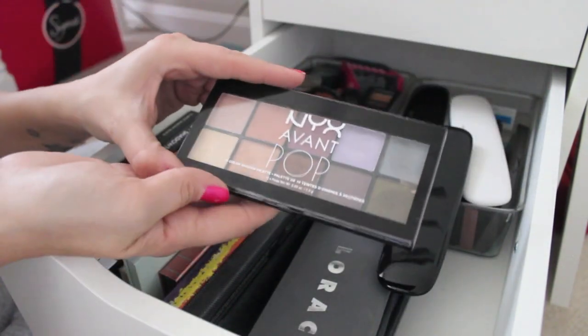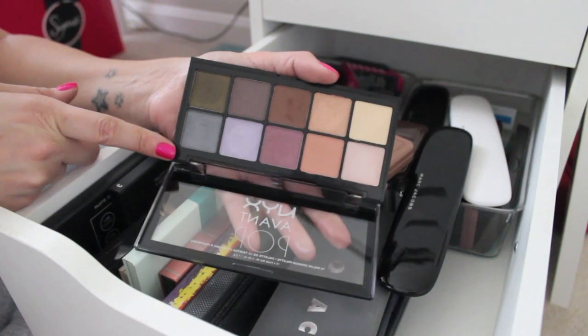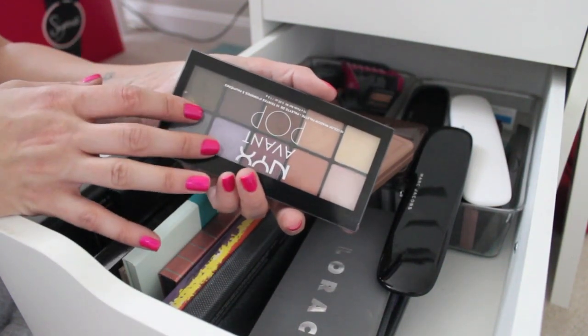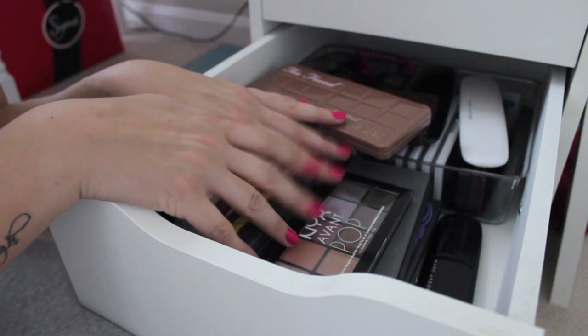Oh, and another Avant Pop palette, which I don't think I've ever used this one. It was like hiding in the back. I know I swatched it, but I honestly don't think I've ever used it. But these are really good quality. If you're looking for good, inexpensive shadows, all of the Avant Pop palettes are really nice. And that is it for my Alex drawers.